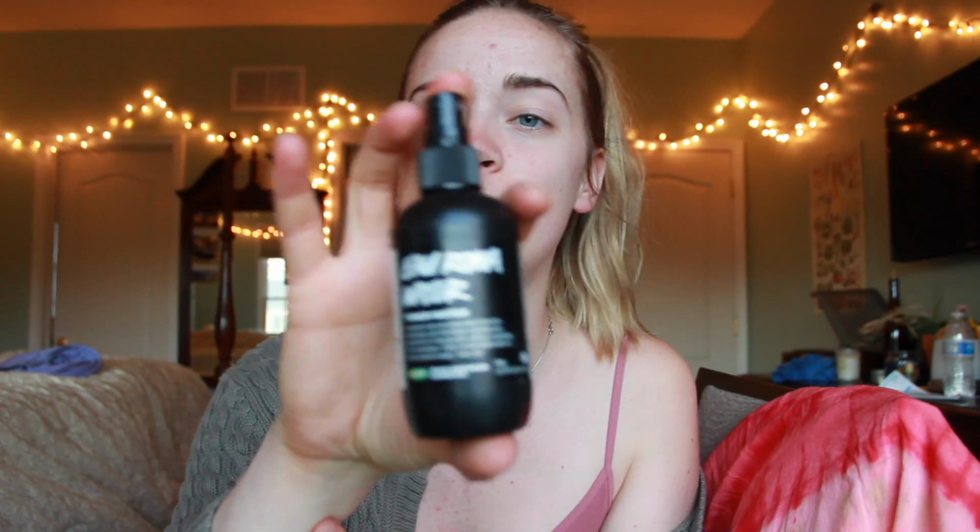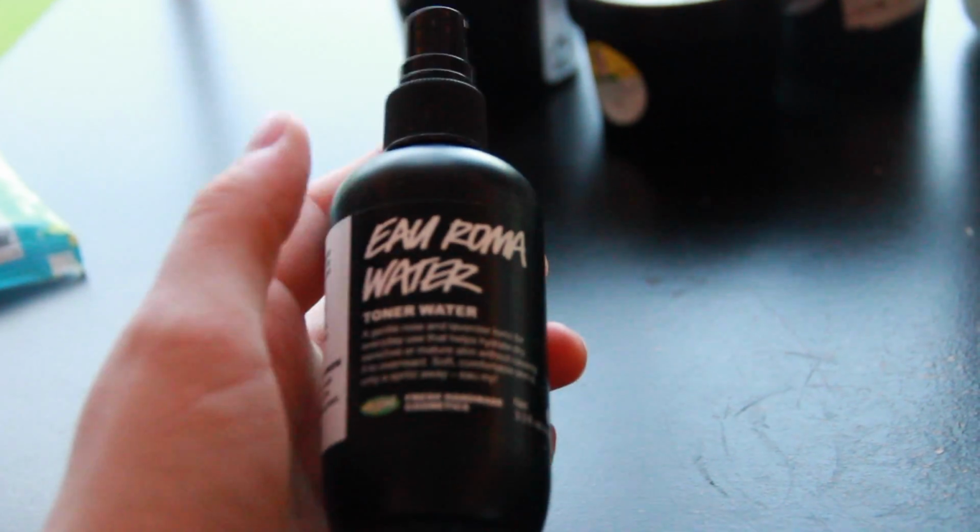Also, sometimes in the morning, if I want to just cleanse my skin and moisturize it a little bit, I'll also use the Aroma Water from Lush, and it smells like lavender and it really mattifies and evens your skin tone.